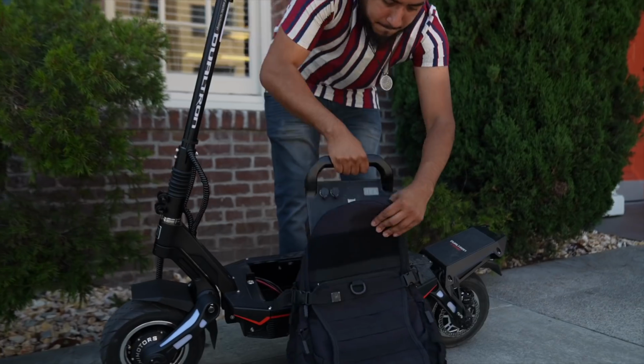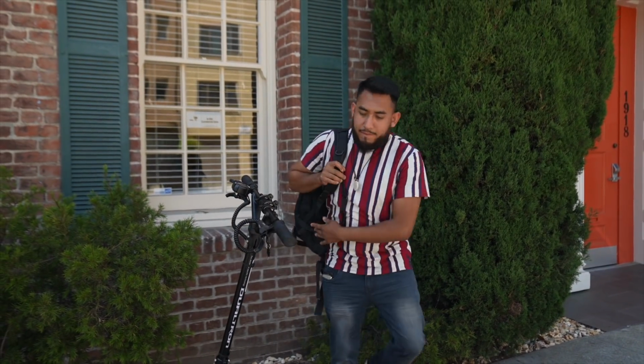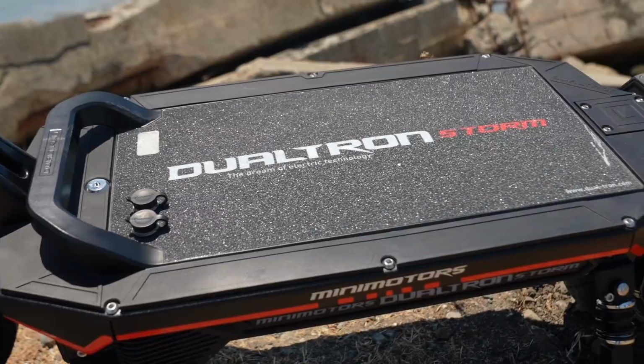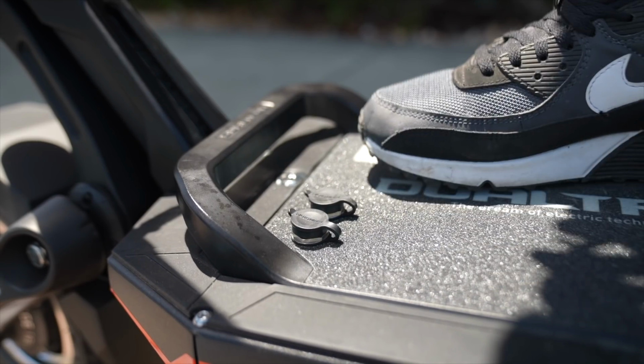Despite being the largest removable battery ever and a little heavy, it still fits into a normal backpack, so you can swap batteries to extend range or charge the battery at your desk. The charge ports do take up a little bit of deck space. They didn't get in my way while riding, but it's worth noting that the deck is going to feel 3 inches shorter if you stand left foot forward.